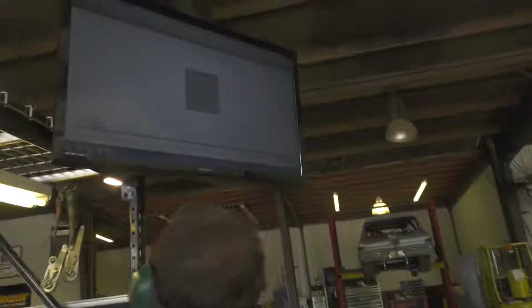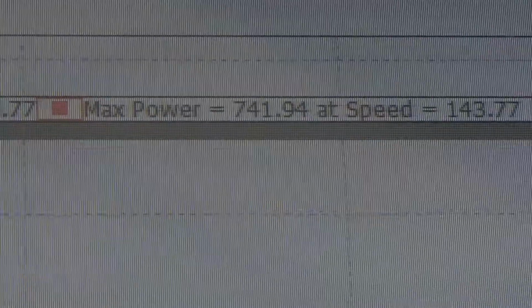741 horse. Okay, wow, and that's climbing. And climbing. But normally, 741 horse. I mean, I used to drive a Honda Element, for God's sakes. I don't even know what that is. Yeah, 4 digits would mean over 1,000 horse, right? Yeah, we want 4 digits. All right, that's still pretty fast. We'll give it one more shot, folks, to get over 1,000.